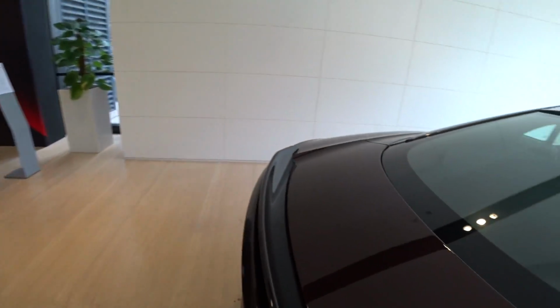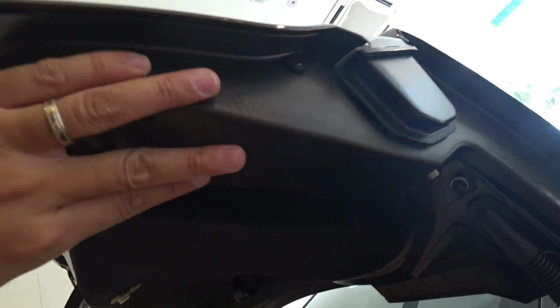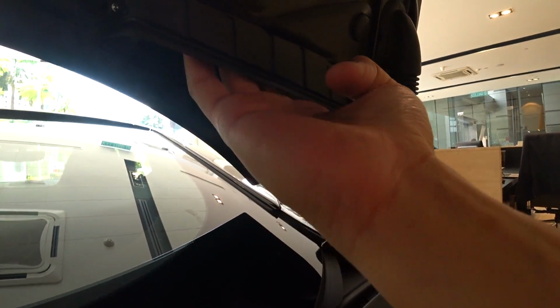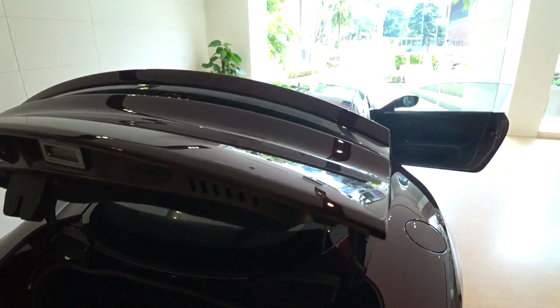Okay, that's how you open the boot with the button, with electronic release. Again, like I mentioned, look at that. It's all finished in carbon fiber. That's where the air comes in from the C-pillar. And then the air will go into here. See that? And then it's hollow, and then it blows out from here. Fantastic engineering. And this is the reason people spend $1 million or $2 million on these type of cars. They want something different. They want the engineers to show off what they know and what they could do.